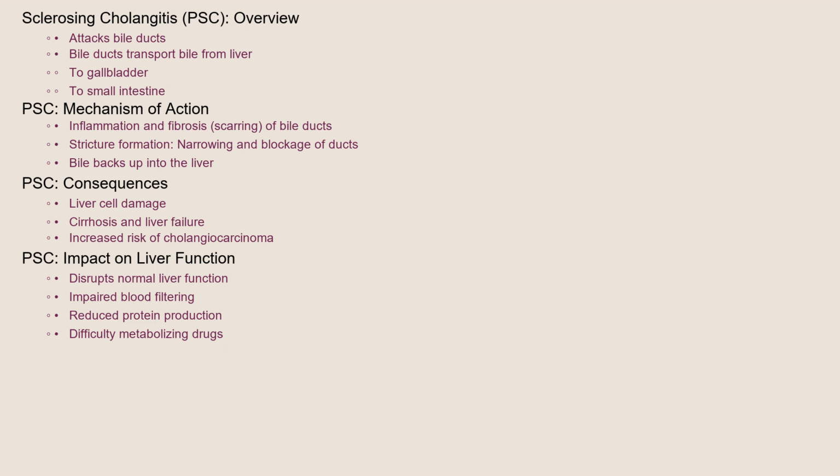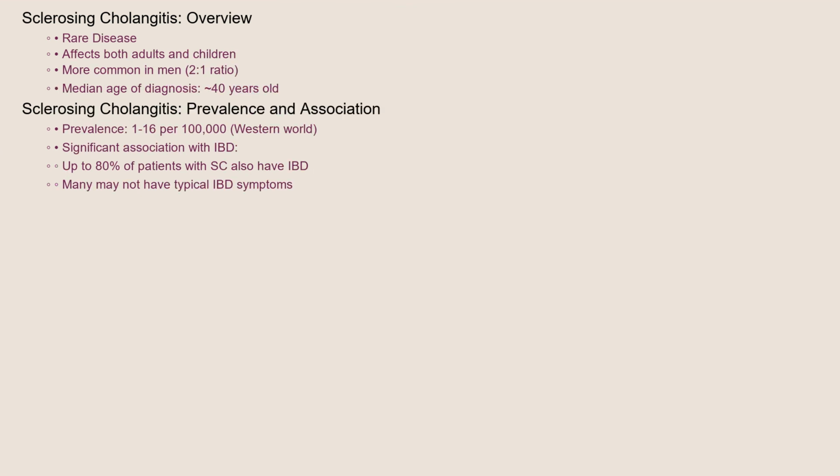The chronic inflammation and fibrosis also disrupt the liver's normal function, impacting its ability to filter blood, produce essential proteins, and metabolize drugs. Sclerosing cholangitis is considered a relatively rare disease. It affects both adults and children, but is more commonly diagnosed in men, with males being about twice as likely to be affected as females. The median age of diagnosis is around 40 years old.